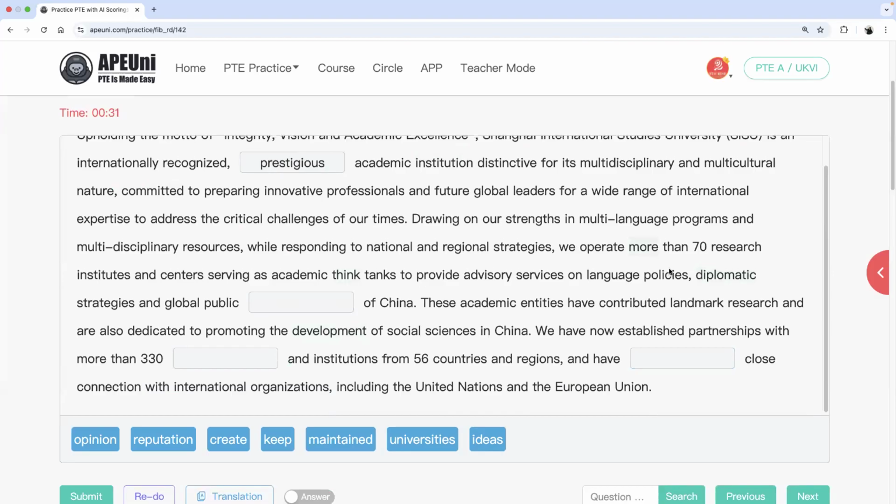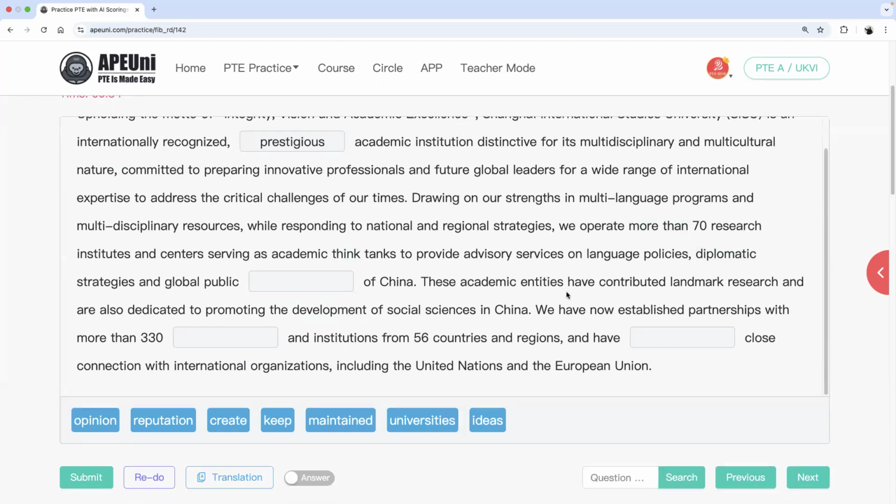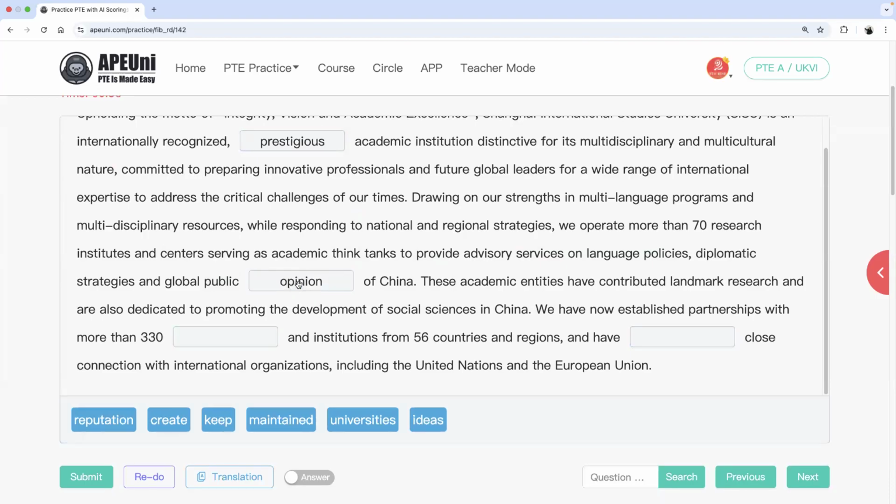We operate more than 70 research institutes and centers serving as academic think tanks to provide advisory services on language policies, diplomatic strategies, and global public opinion of China. So what do we have? Opinion. Global public opinion? You know what a public opinion is? They are having think tanks. Think is like, what do you think? So we can say opinion from the word think tank.